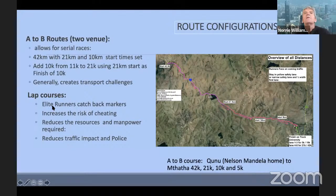Lap courses, even if you do a 42 kilometer as a 2-lap course, your front runners will catch your back runners probably about 13 Ks in. So that would be about 25, 30 kilometers, depending on what your cutoff time is for your back markers. Obviously, it increases the risks of cheating, as does, by the way, any out and back course. Any course that has to go out and back, you need to have some sort of monitoring at the turn points to prove they've gone the full distance.